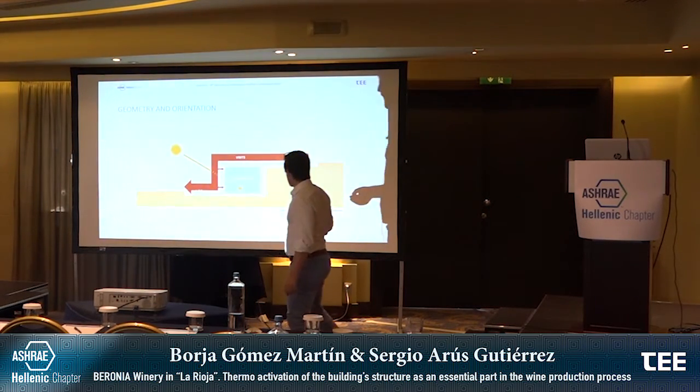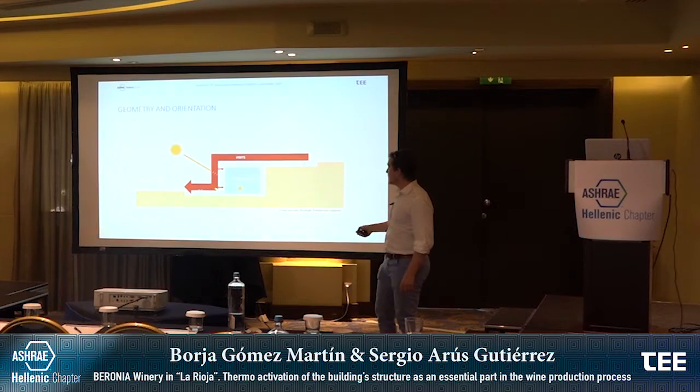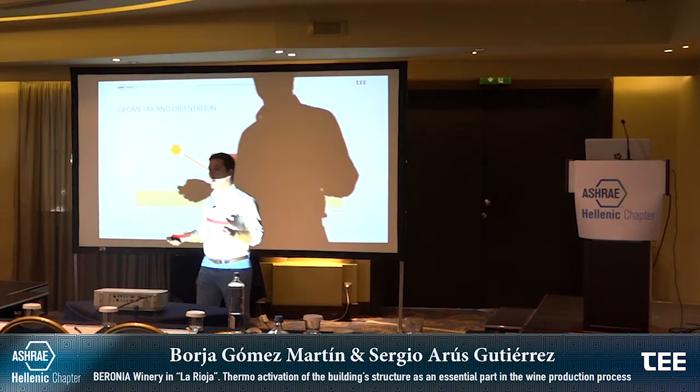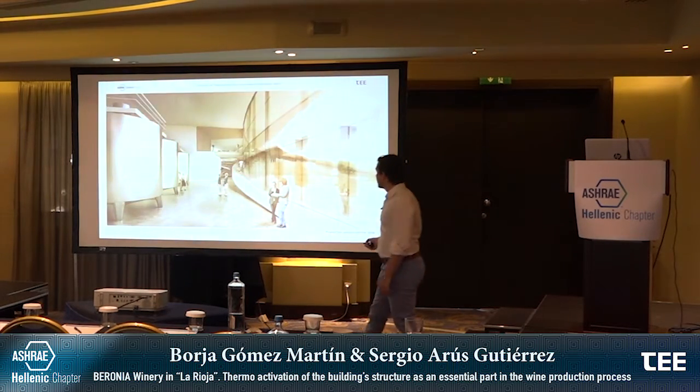So this element, whatever we build here, is going to be a filter that is going to let us control the light and radiation entering into the production area, right? This is pretty abstract. Let's see how we've done that, right?